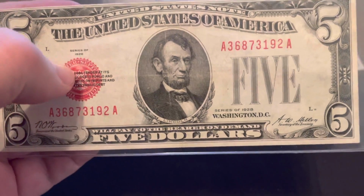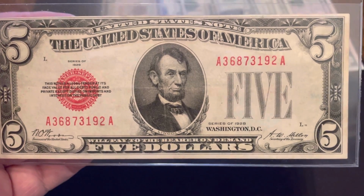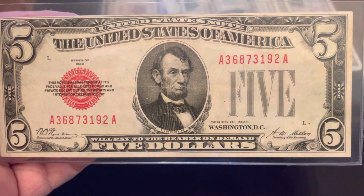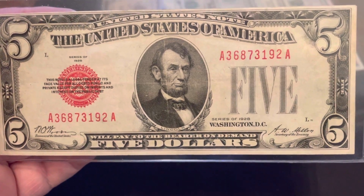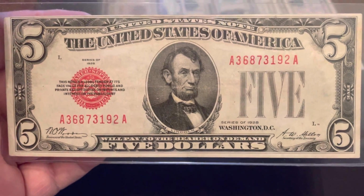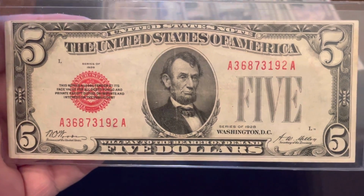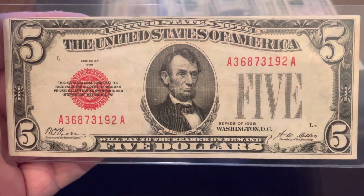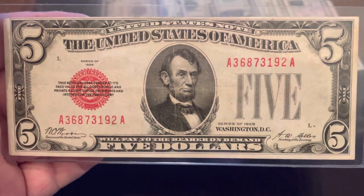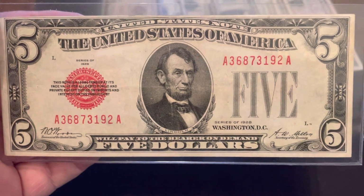That and red seals. When you hear red seal, a red seal is a legal tender. A red seal is a United States note. Now, these have their value because there was a law passed saying that the United States government is allowed to put so much money into circulation. The passing of a law is the legal portion of legal tender. That law was withdrawn in '98. So if that law is no longer in effect, that means these are no longer legal tender, even though it's called a legal tender note.